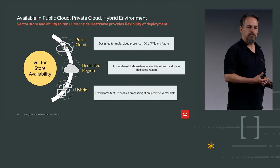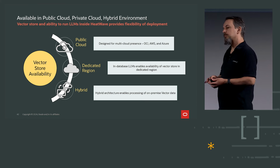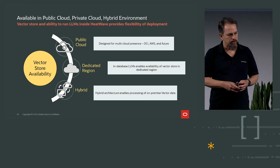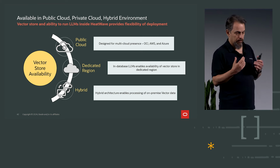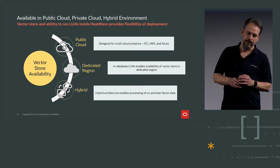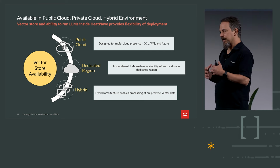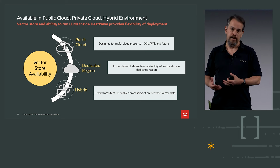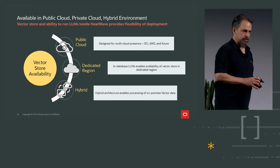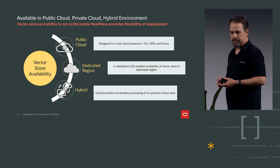And then where you do that is also going to give you some different choices. You can run it inside of OCI or any of the public clouds that Heatwave runs in, which includes AWS and Azure. You can also create your own and do that in a dedicated region as well as the public cloud, if that's how you use OCI. And then you can also use a hybrid, because as I said, the vector store is based on the vector data type, which is a native data type in all versions of MySQL, from the community version that runs on your laptop to the enterprise version in your data center or in the cloud, and of course, Heatwave.